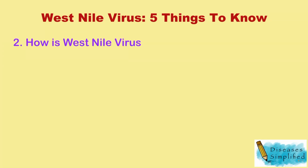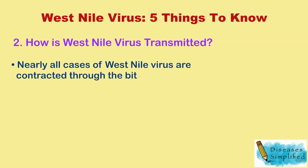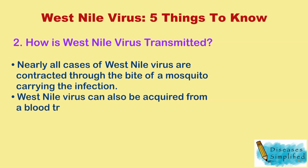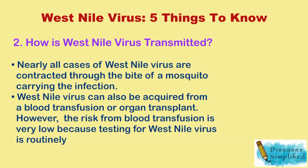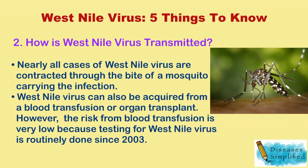How is West Nile virus transmitted? Nearly all cases of West Nile virus are contracted through the bite of a mosquito carrying the infection. West Nile virus can also be acquired from a blood transfusion or organ transplant. The risk from blood transfusion is very low because testing for WN virus is routinely done since 2003.